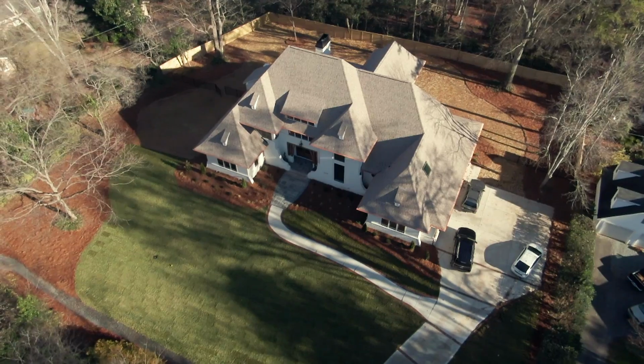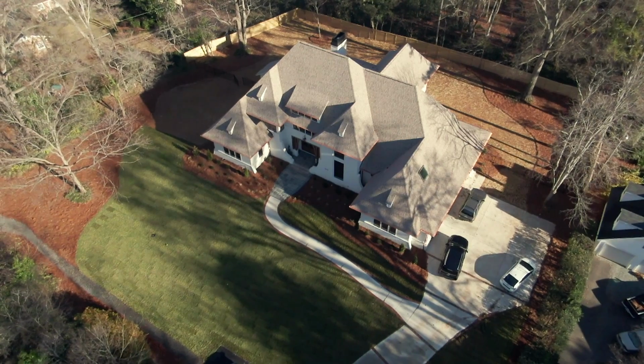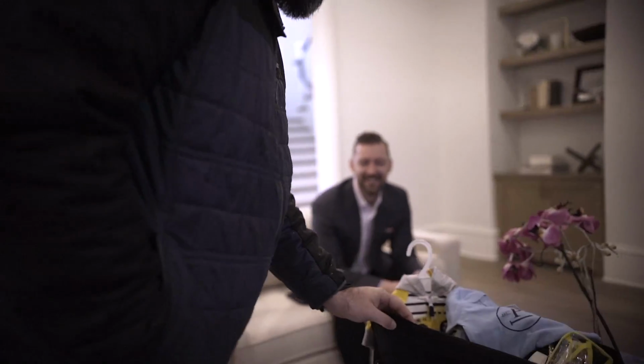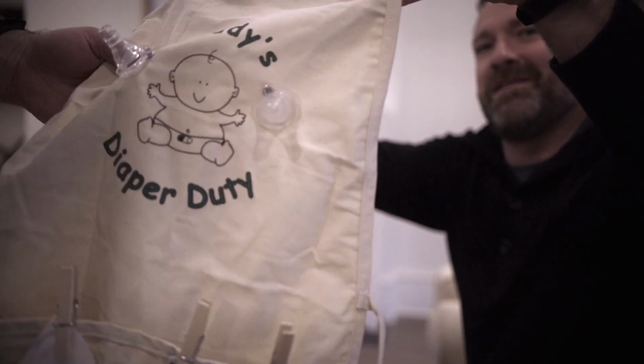All right, bud, we got something for you. So, seeing that you seem to have mastered building houses, we needed to get you a little different tool chest and toolbox for your new upcoming job. Full-time job. You needed some new tools, so we decided to get you a little something. Wow, the Walt bag. Onesies. Thank you guys. This is awesome.